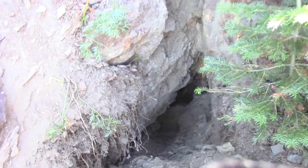You could definitely see the vein they were following, but with the digging tools I've got on hand, I'm not going to get very far. But it is interesting. There is a small start here. I don't think it probably goes back maybe 10 feet or so. There you can kind of see.